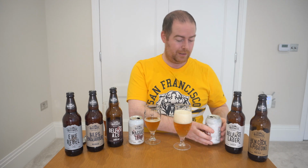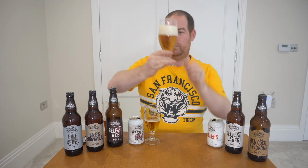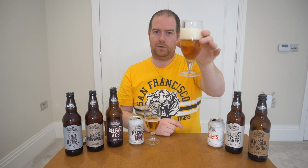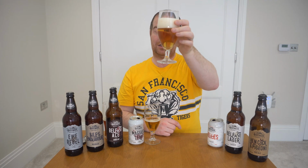Big head developing on that one, not been shaken about. Again, very clear. A lot of carbonation coming up, but I'm just trying to work out if it is the glass. No, this glass doesn't have any etching on it, so definitely natural carbonation building up there from the beer. So nicely carbonated. It's not too pale a colour. It's actually a nice darker golden colour on the lager, which is good, meaning probably more malty. Right, let's get in and try and have a taste with the huge head and get some liquid.